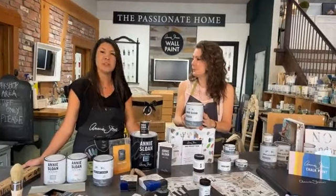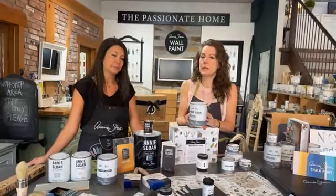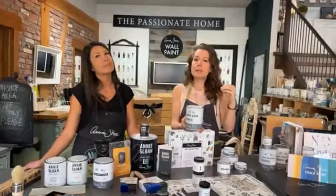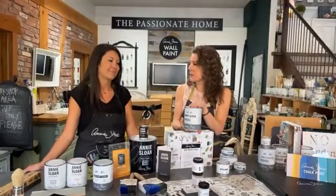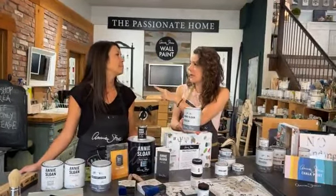I think when she started, there was about 12 colors, but she's come so far. There are over 40 colors now. And she's made them as an artist palette, so they can all be mixed to make colors, so you're never limited. You're limited by your imagination. This paint can be used indoors and outdoors. What is the last thing you painted with Annie Sloan chalk paint?